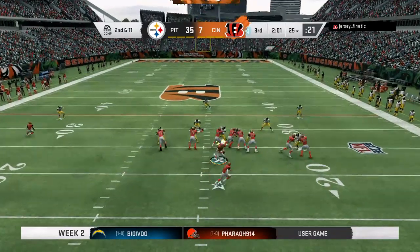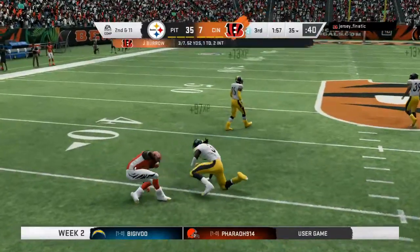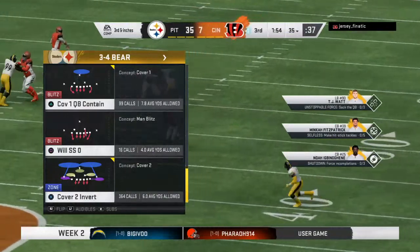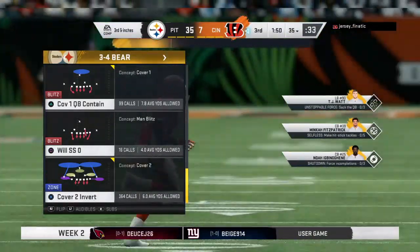That leads to a 2nd and 11. Quick slant, caught by Moore. They'll wind up getting 10 back as that sets them up for 3rd down. And, boy, they had high praise for this rookie receiver when we asked the coaches about him, didn't they?